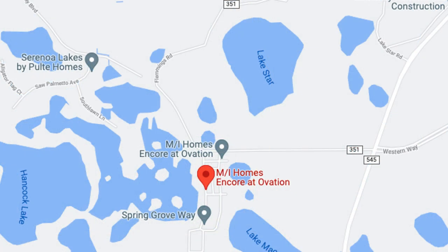If you watch our Clermont videos, you know we talk a lot about Sawgrass Bay Boulevard and how it will be connected to Winter Garden. But right here where MI Homes is located, this is the road that it will connect. And you can see it's just a small area. And soon they'll be able to cross over to Clermont and enjoy all the things over there as well. Yes, this is where you get the direct access into Avalon 429 and Western Way.